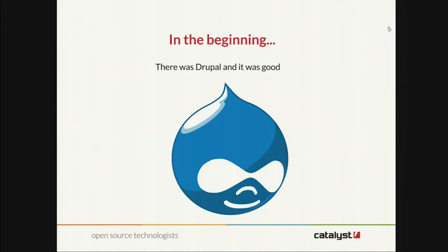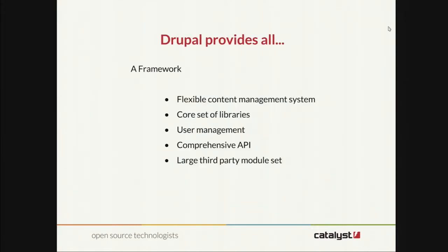Okay, in the beginning there was Drupal and it was good. Well, it was okay, and then somebody designed Fuse and forms and panels and everything else, and it got better. Drupal is a framework, it provides content management, libraries, user management, comprehensive API, we all know this sort of stuff. Large third-party module set. If you've ever done a contrib module, I thank you from the bottom of my developer heart, because it means that I haven't had to.